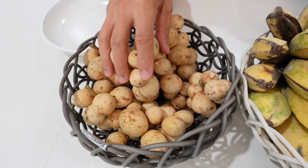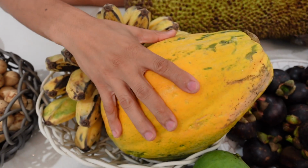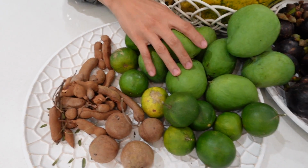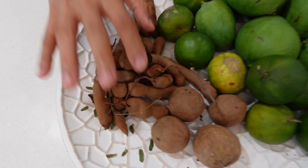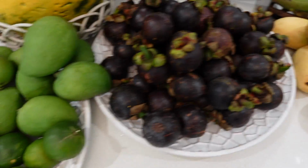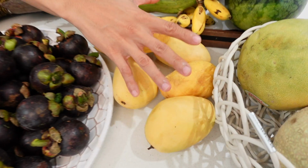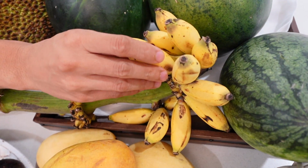Okay, so this here is lanzones. We've got saba, papaya. We've got Indian mango, which a lot of people might not have tried. This is dalandan. This here is called chico. This here is tamarind. One of my ultimate favorites, mangosteen. And then we have traditional mangoes. We've got senoritas, which are kind of like mini bananas.